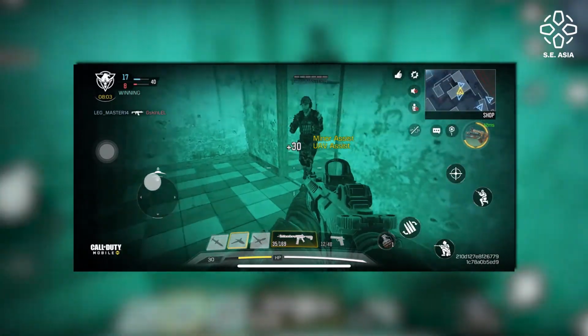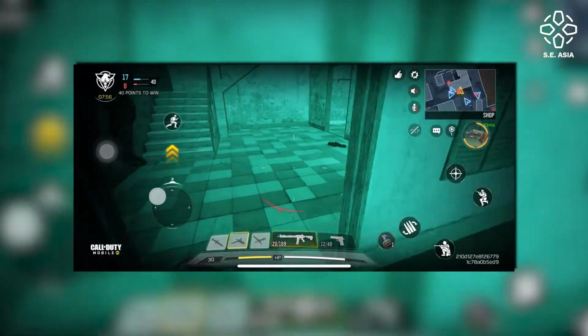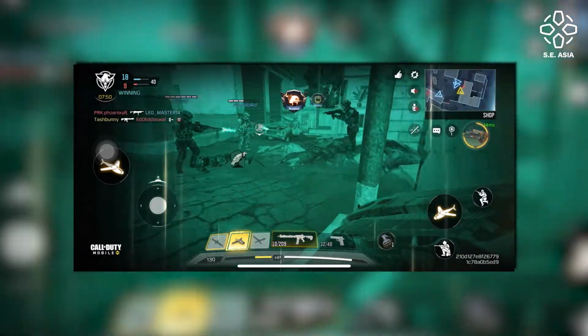This phone comes with 2,815 milliamps of battery, and an hour gaming on this phone only drained about 19% of battery. This is playing a game on highest graphics as well as highest FPS possible. If you guys didn't know, this phone does not come with a 120Hz display. The maximum is only 60.